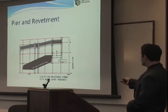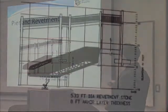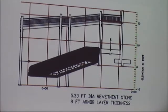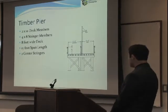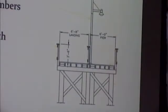So the pier extends 150 feet into the water, and the revetment is to obviously save our site from potential storms as well. And here's the timber pier for our site. For the design for that, we used 2x10 deck members. This was basically just chosen off of building codes and such like that.